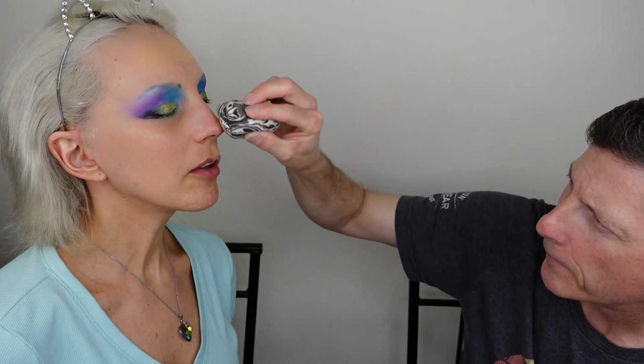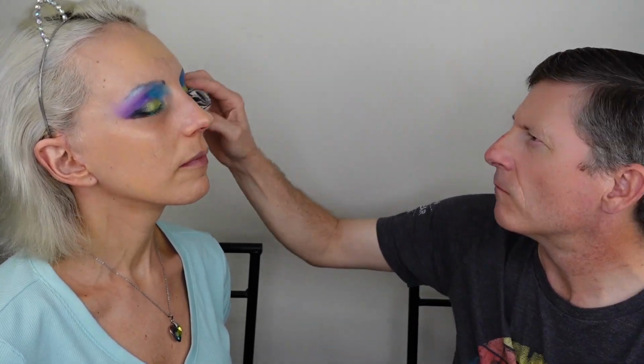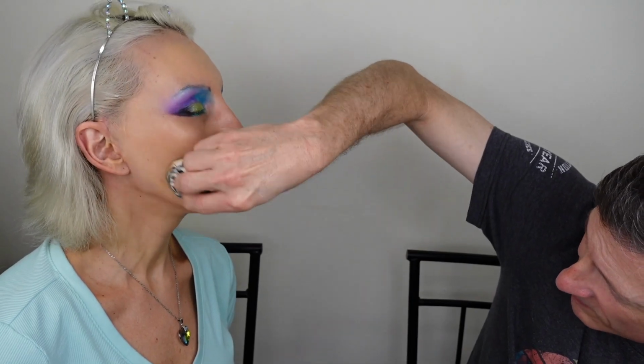So pump on the hand that you're not using, and then you go in with a sponge and you beat it. That's the easiest thing, probably, just beat my face. You beat it everywhere except for the under eyes. The under eyes are gonna have concealer. That was a very thorough application, I felt that. It was a smear more than beating.